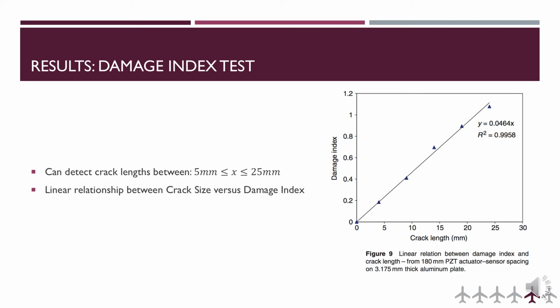Additionally, a positive linear relationship was determined between the size of the crack present and the damage index, where the larger the crack size, the larger the damage index. This can normally be inferred, that the bigger the damage, the larger the severity. But this linear relationship that has occurred gives additional proof that this method is successful in determining the severity of a damage in a material.